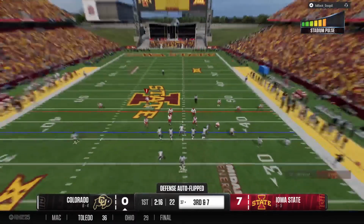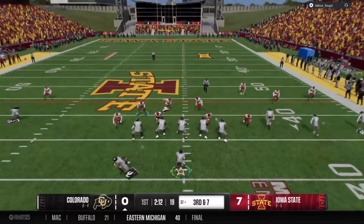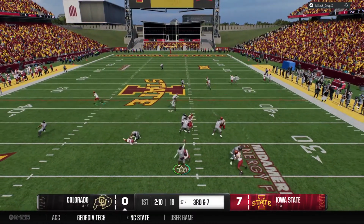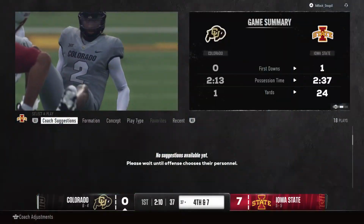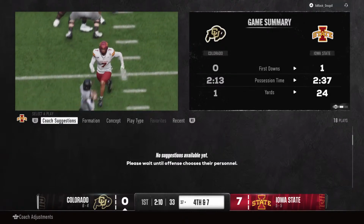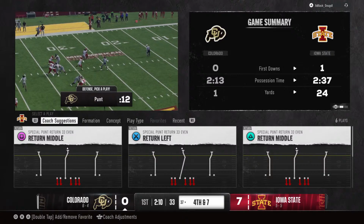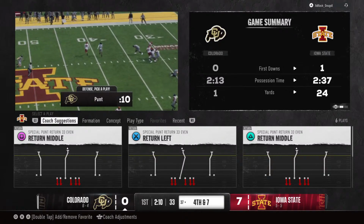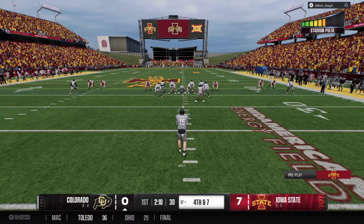3rd down conversions are a huge stat, and this one would be a doozy if they can pull it off. Coming after it. He took a hit as he threw it and couldn't deliver the football. It's incomplete, and 4th down's coming. And that's a play on 3rd down. This offense just has to do a better job protecting their quarterback. Give him a split second more time to complete that throw, but they couldn't do it there. And the Buffaloes will try to pin them back with the punt.